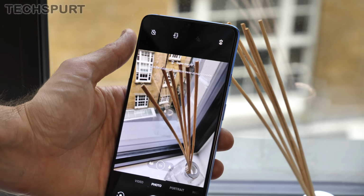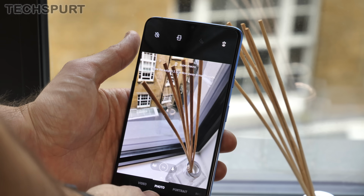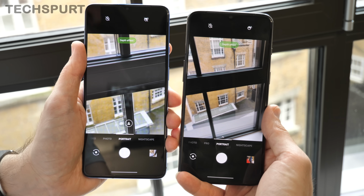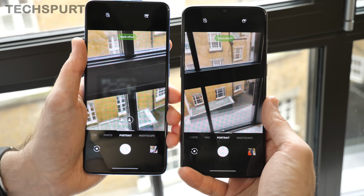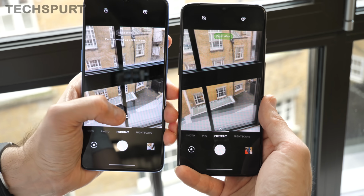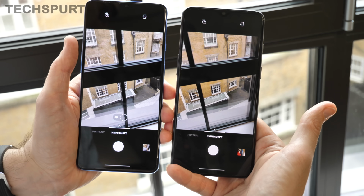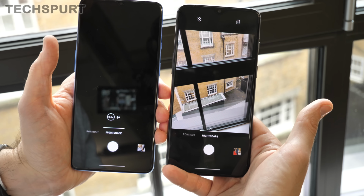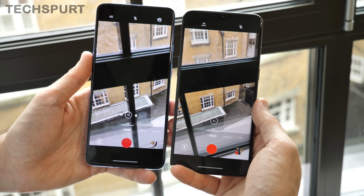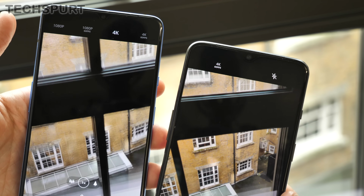And that just allows you to shoot items up to 2.5 centimeters away, incredibly close, and it's using that ultra wide angle lens. The portrait mode has been updated for the OnePlus 7T, so you can use either the main lens or the ultra wide angle lens to shoot your subject. And the Nightscape 2.0 has also been updated with the same functionality using either the main or the ultra wide angle lenses. As for the video, well, you can once again shoot 4K resolution footage at up to 60 FPS, just like you could on the original OnePlus 7.